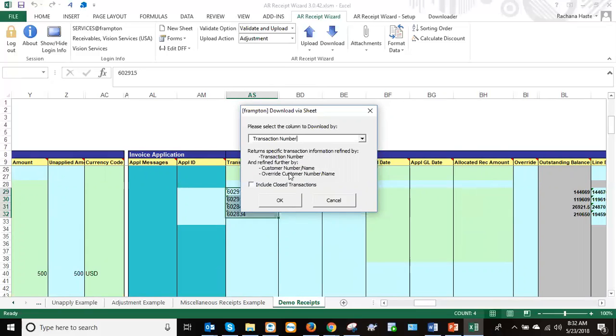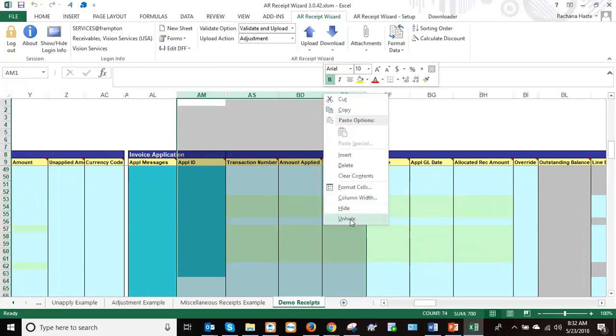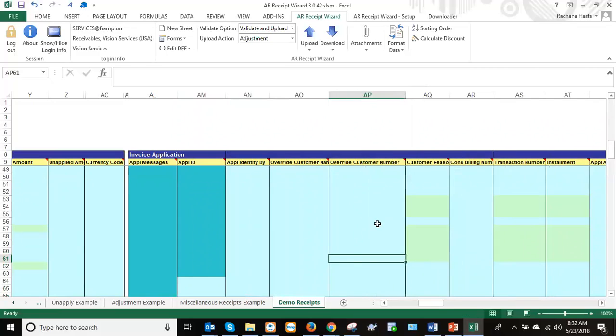Is it every open, or do you have to restrict override customer number, name, and customer number defined further by? I believe it'll have, let me see. I'll have to try it out basically. I can't remember if transaction number was a mandatory criteria on that. So let me just unhide a few columns here because I had put the customer number and everything hidden here. So basically you'll put in the override customer number here. So let's say I have 1004, and I say download via sheet.